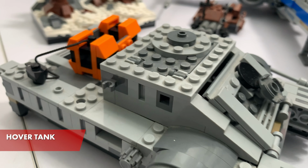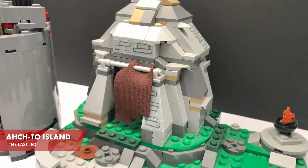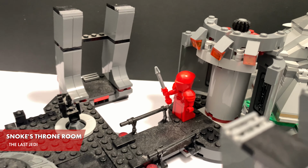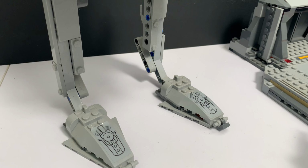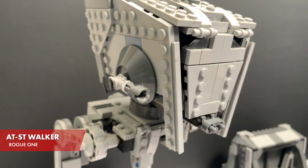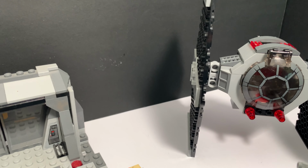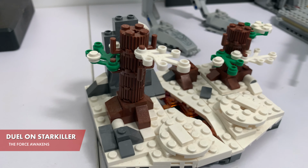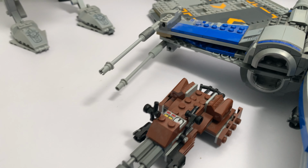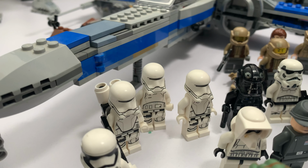Next up, I have one of my favorite new vehicles that came out in Rogue One, which is the Imperial Hover Tank. Also, I have the Ukto Island from The Last Jedi, which offers a lot of really good pieces for Batu. Likewise from The Last Jedi, I've got Snoke's Throne Room. Again, lots of slopes in this one that I can break down. All these sets, especially this one, will definitely need a dust off. There is an AT-ST from Rogue One, which is pretty awesome. The Battle of Scarif from Rogue One. Also, there's a lot of parts in there I can reuse. The TIE Fighter. We've also got the Jewel on Starkiller Base from The Force Awakens and the Rebel Speeder Bike from the Rebel Battle Pack. So that is it for the sets in this outrageous haul.